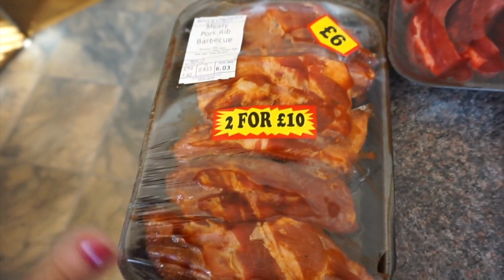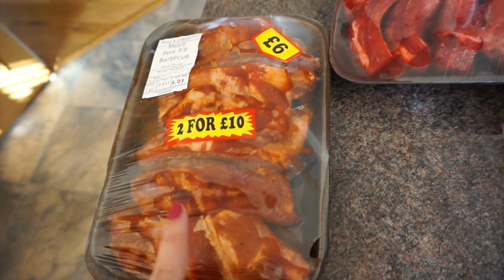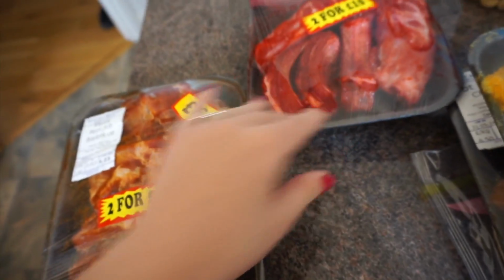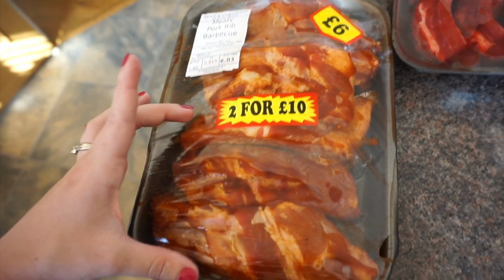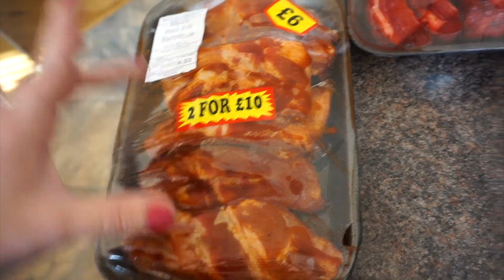So these are them right now. I definitely recommend checking out your local butcher. This is the first time that we've bought from them, but 2 for 10 pounds is a great deal. And you can also take half of these and put them in freezer baggies and divide it so you have easy access servings for weeknight meals.